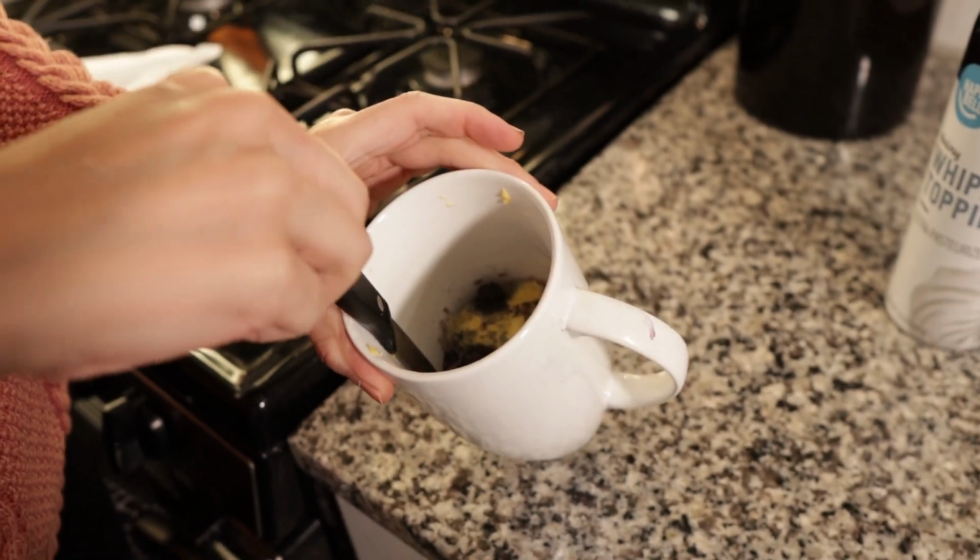We're going to put this in there for 1 minute and 40 seconds, and then we're going to try to get it out of here. We're going to put it on a plate. We're going to plate it up, and we're going to try it.